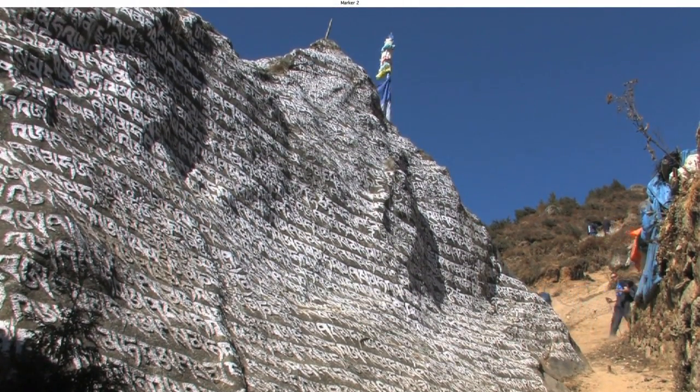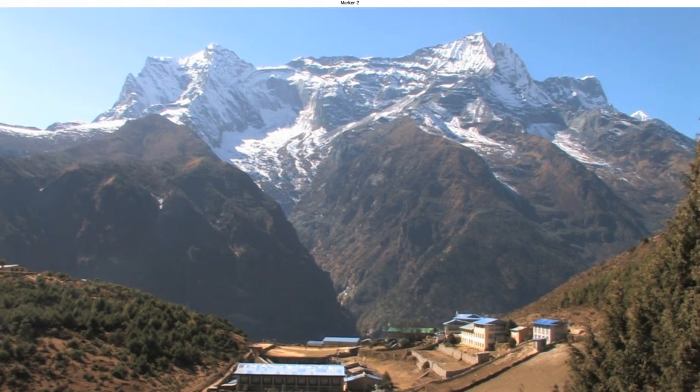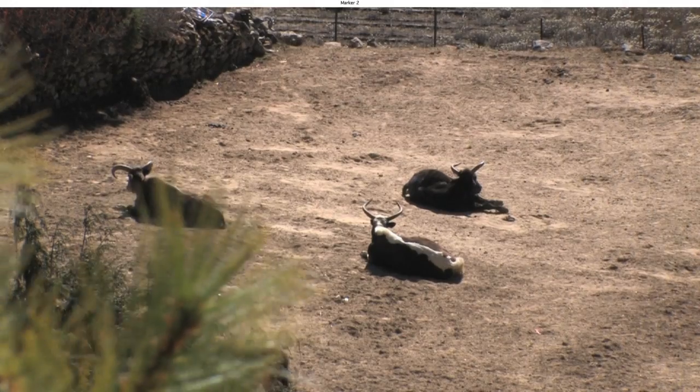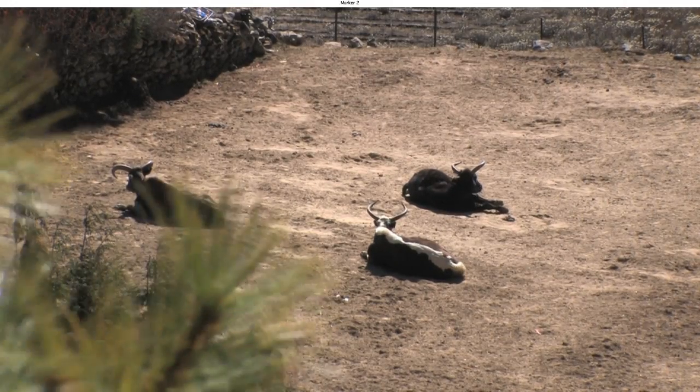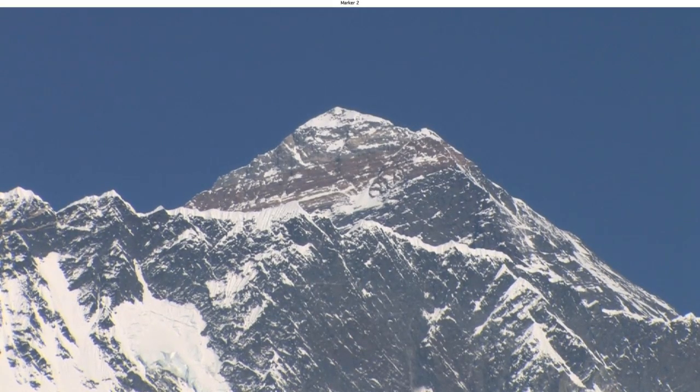The sound of stone being cut is very quickly replaced with the sound of the wind blowing in the trees and the calming sound of the yak bells. The atmosphere has changed so quickly. Tenboche Monastery can be seen in the distance on a clear day, as well as the summit of Everest.